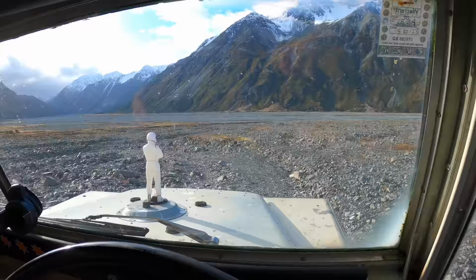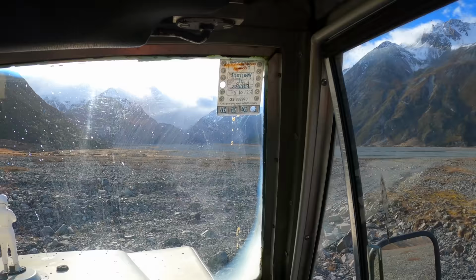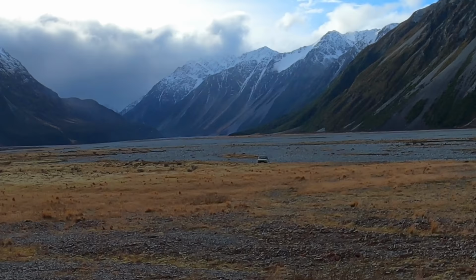All right, so I managed to find a way over there, and Brad's way down in the riverbed. He's chugging along. So hopefully I'll catch up with him. There's Brad down over there. He's trying to come back up now.